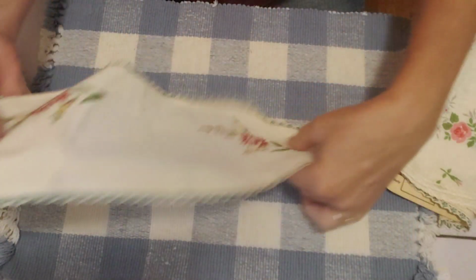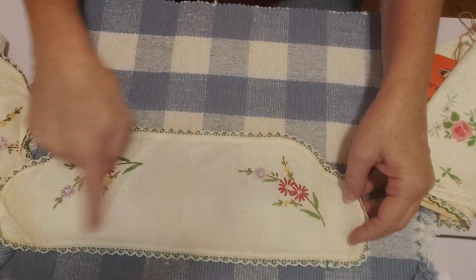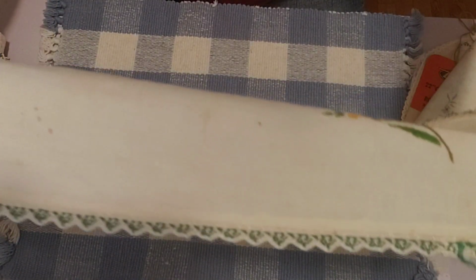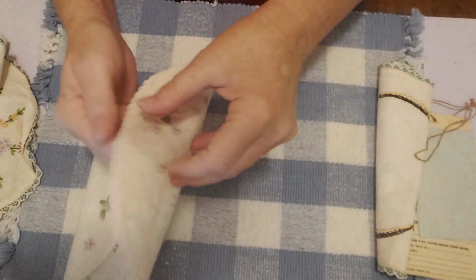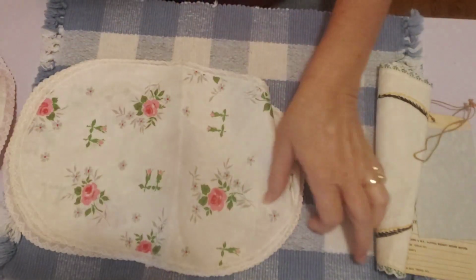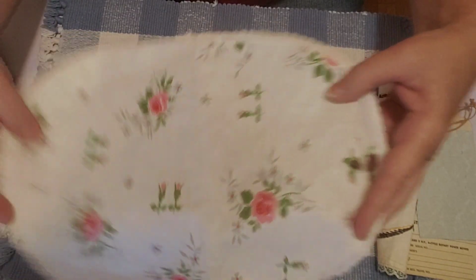Another little one like this. Perfect little pieces to cut out if someone wanted to cut it up. And pretty trim on that too. Here's the back. Very pretty. And then this one, some more of these. Are these the same as the other ones? This is a different flower than the other one. This is a little bit brighter pink on this one.